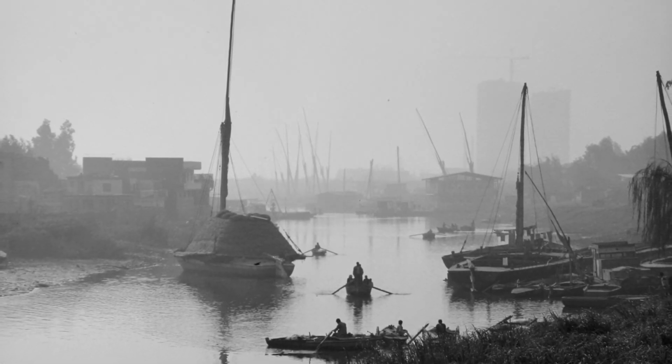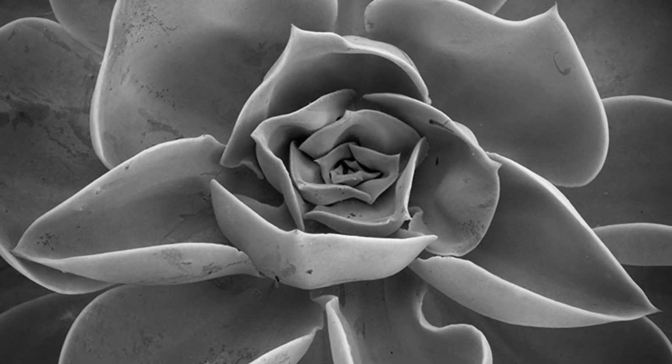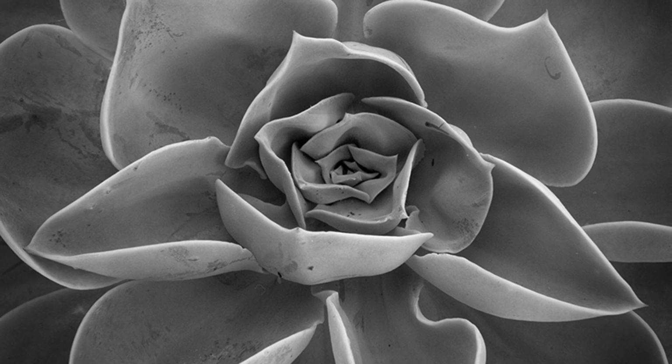I really like when little kids look at my work and they come back and say, "Oh, that's so beautiful. I think I saw something like that when I was down by the river or whatever." So it's fun to see young people really responding to it and really thinking about the environment. That's really rewarding for me.